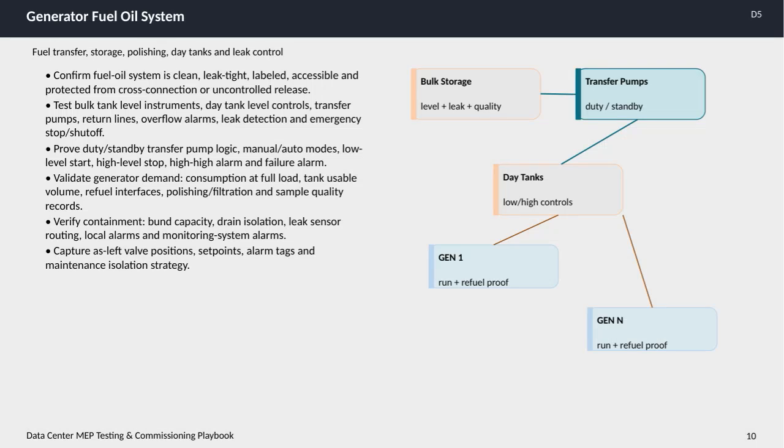Now let's dive into the generator fuel oil system, labeled as D5 in our playbook. This system involves several critical components: fuel transfer, storage, polishing, day tanks, and leak control, all essential to ensure reliable generator operation. First, we need to confirm that the fuel oil system is clean, fully leak-tight, properly labeled, easily accessible, and protected against any cross-connections or uncontrolled releases. Safety and clarity here are paramount.